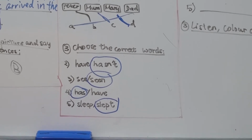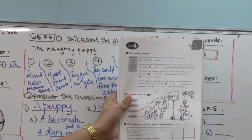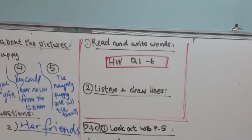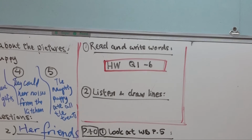Alright? And then, of course, now we will go to page 39, okay? Page 39, part 1 is your homework, okay? Questions 1 to 6. We will use the words in the box. That's your homework, right? We have weekend, having, left, forgotten, rucksack, and date. Okay, this is our homework. Page 39, questions 1 to 6 is our homework.